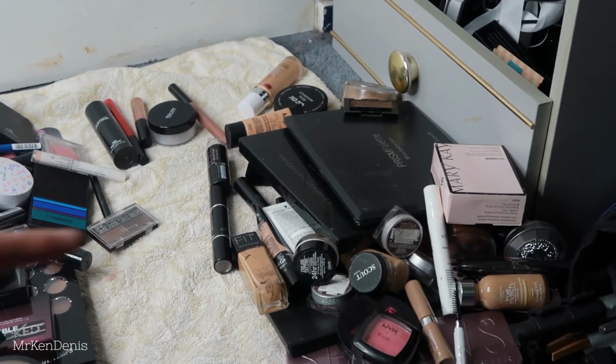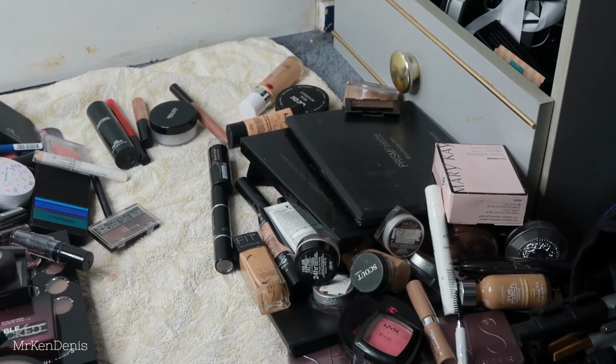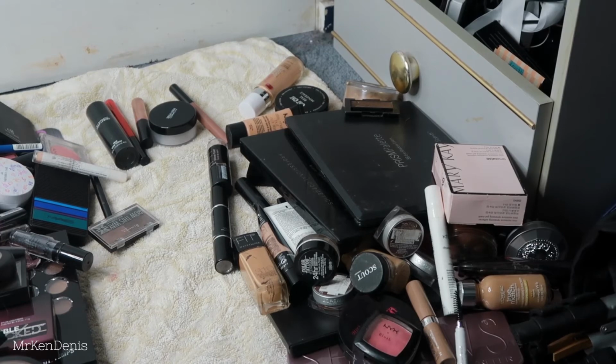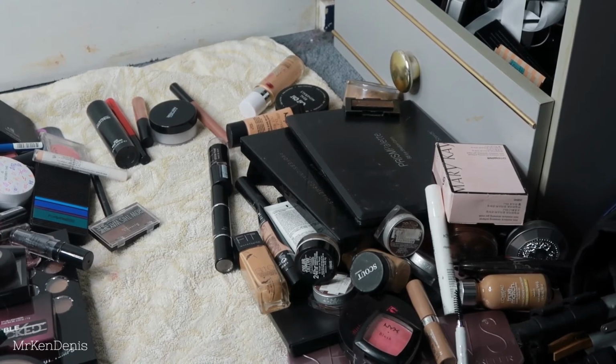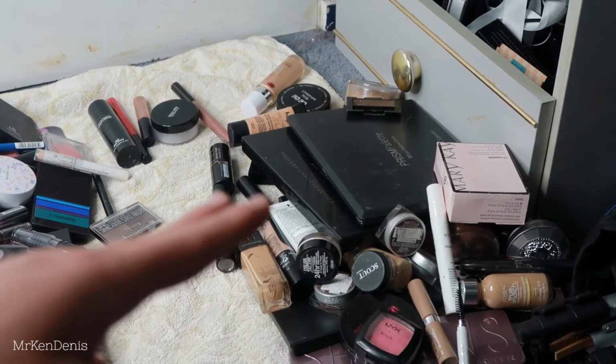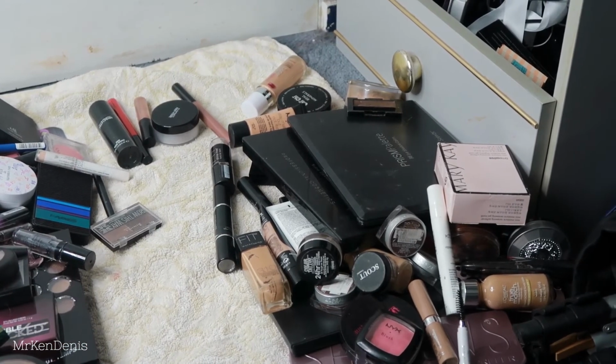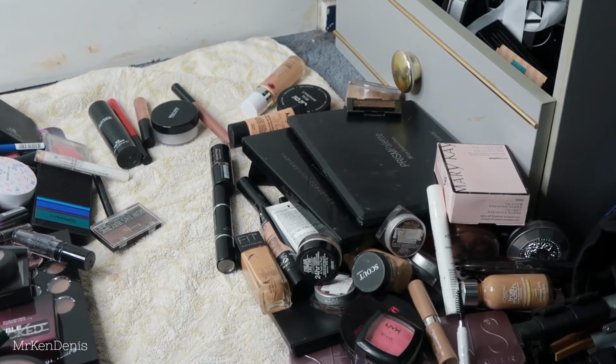Let's see. There's a bunch of L'Oreal eyeshadows that I love and Maybelline Color Tattoo that I love as well, but I've honestly had them for more than 2 years, and their formula has slightly changed a bit. A bunch of Daiso products that I got from Daiso when I filmed that video with Hailey. Yeah, I don't think I'm going to keep them because there's really no point in keeping them.